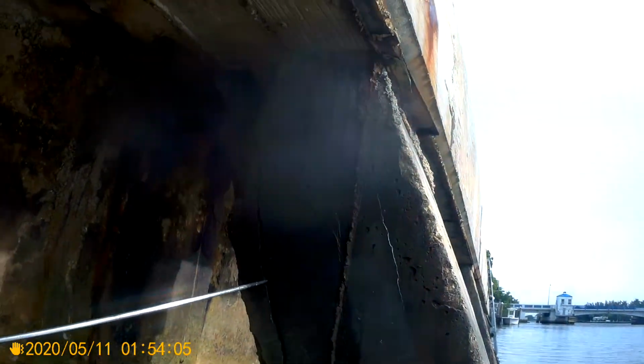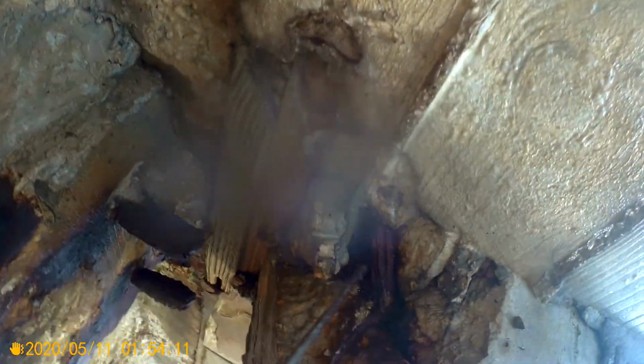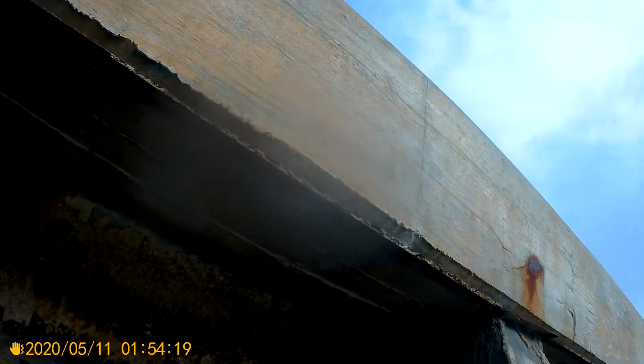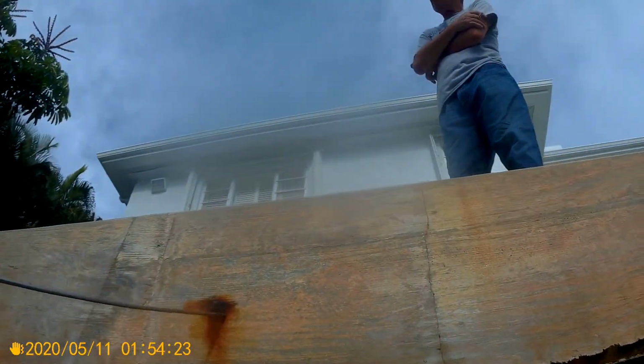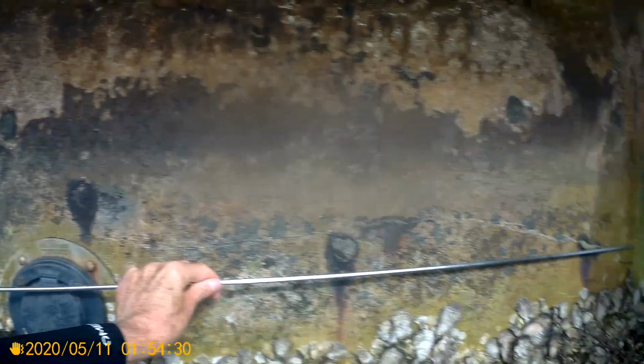Hairline rust. On the other side of the same pile, you can see how extensive the damage is. It just goes all the way through. And you can see the cable that binds the batter pile to the cap is severely corroding here because it was left exposed and never sealed with concrete. Top of the panel to the cap, rust, corrosion right here, corrosion on the face of the cap. The panel has a hairline horizontal crack with some spalling right there.